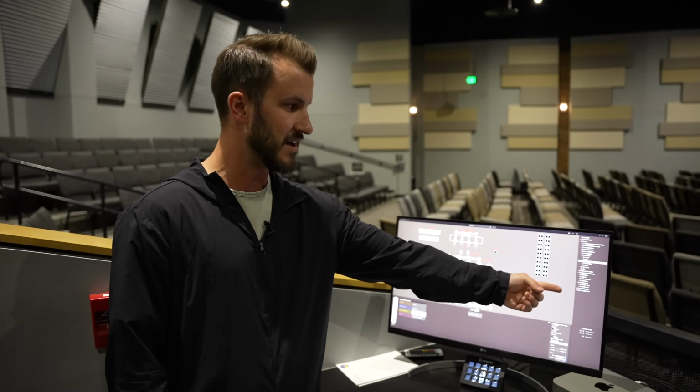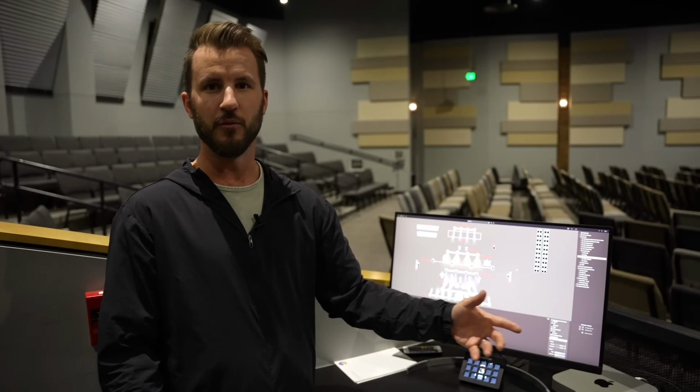And so we'll save that under here so that week in and week out, you can save a lot of time just by loading it in.